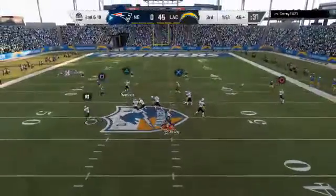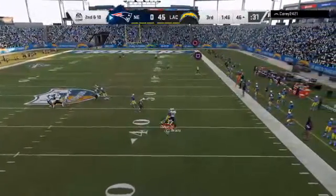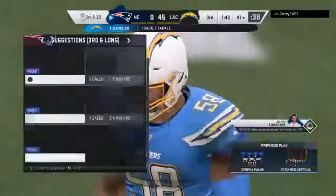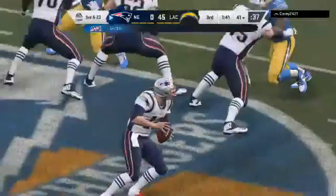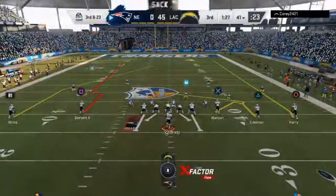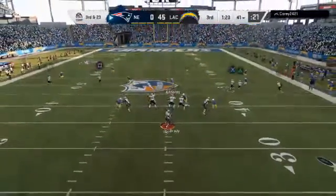Throwing again, Brady. And eventually taken down here. Great coverage downfield. Thomas Davis on the sack. Came in the league way back in 2005. Tough spot for the Pats now after the sack as Brady will lead them up 3rd and long. From the gun, it's Brady.